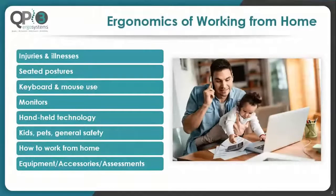We'll discuss towards the end of the session kids, pets, and general safety, so, sort of how to work around and keep them safe as well. We'll talk about how to work from home and some of the tips, tricks, and techniques I've learned over the years, as well as go through some items like equipment and accessories and assessments if you're still having problems after the session.